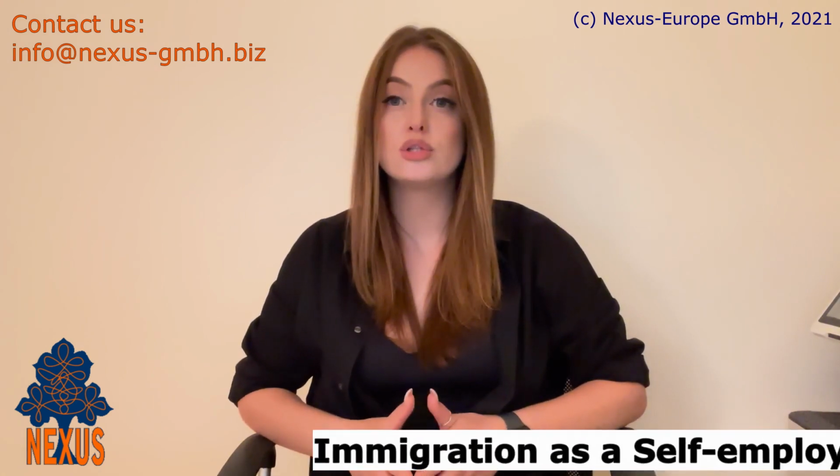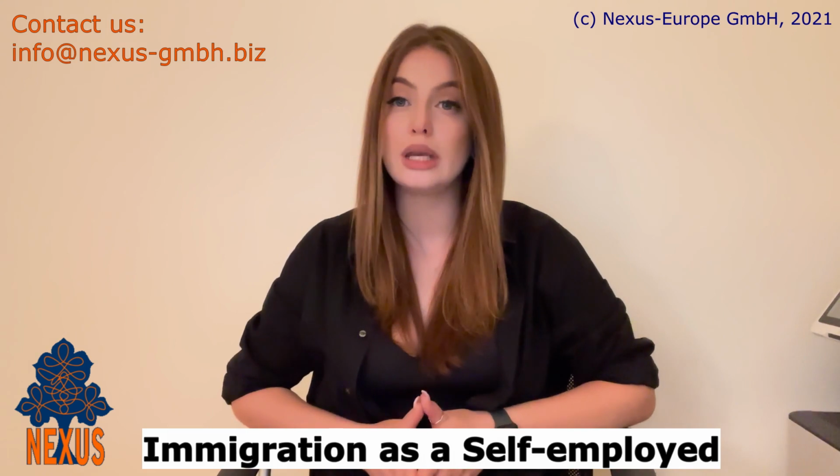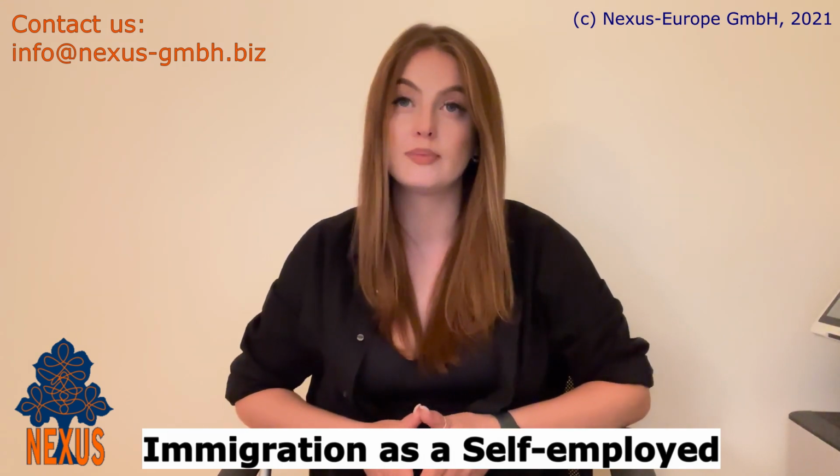There is also another option that allows you not to depend on employers at all. This option is immigration to Germany as a self-employed according to Section 21 of the Residence Act. Many people call it business immigration. This type of immigration allows you to get the residence permit in Germany without depending on any third-party employers. This is the type of residence permit for the self-employed.